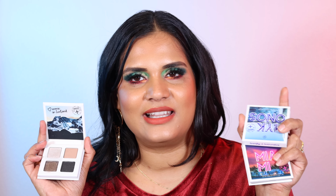The other thing too with these is you can buy a perfectly good palette from BH with a lot more shades on sale that has more than 4 shades. So it just didn't really make a whole lot of sense for me. And it's not the great BH formula that I'm used to. So overall, I was pretty disappointed in this little collection where they came back after being bought by Revolution.